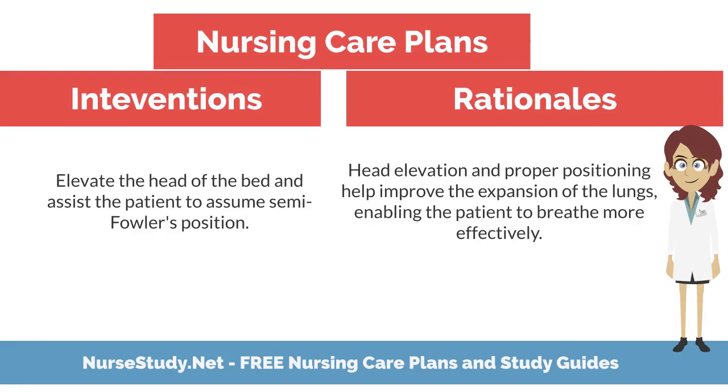Intervention: elevate the head of the bed and assist the patient to assume a semi-Fowler's position. Rationale: head elevation and proper positioning help improve the expansion of the lungs, enabling the patient to breathe more effectively.